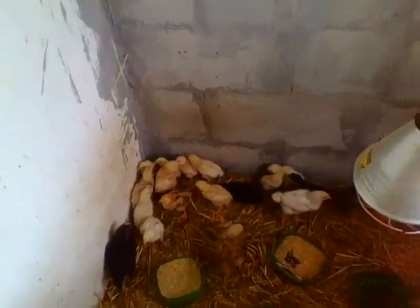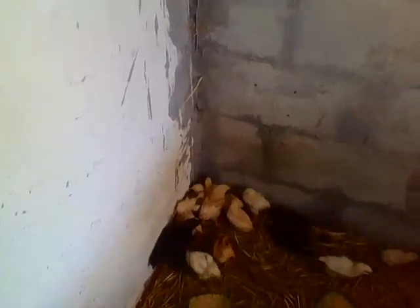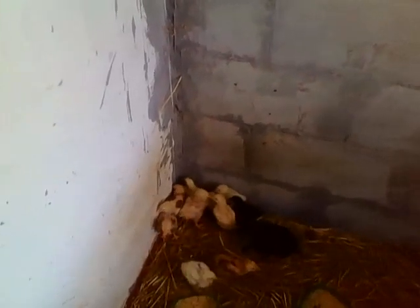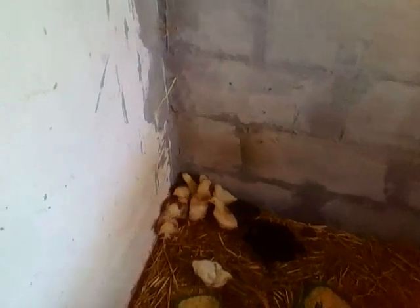So I don't think I'm going to do another chicken run because of the weather. I will just have too many chicks die. I would need a really proper brooder house. This is only a temporary brooder house.